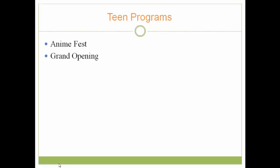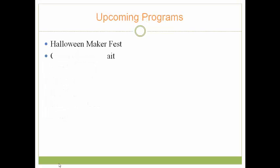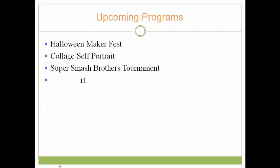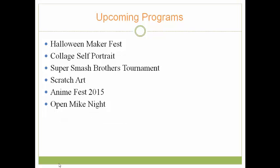These are some of the programs that we have had, and again, I'm just going to zoom through it, and these are some of the upcoming programs that we're going to be doing. One of the things I want to talk to you about is open mic night. So we're going to be having open mic night.